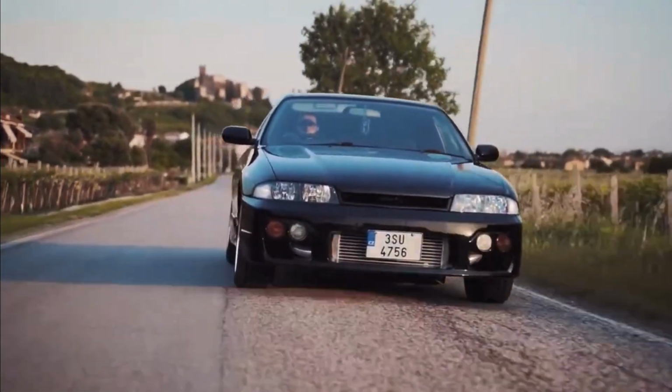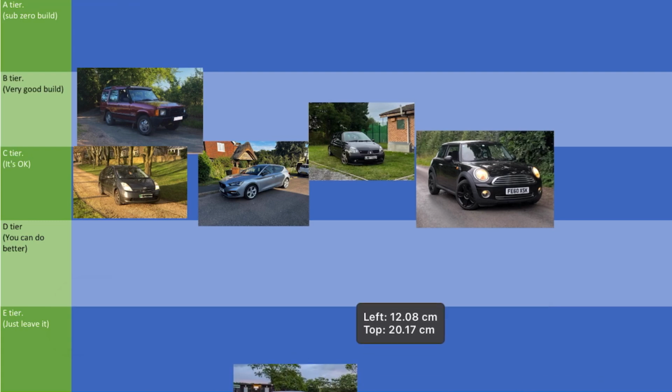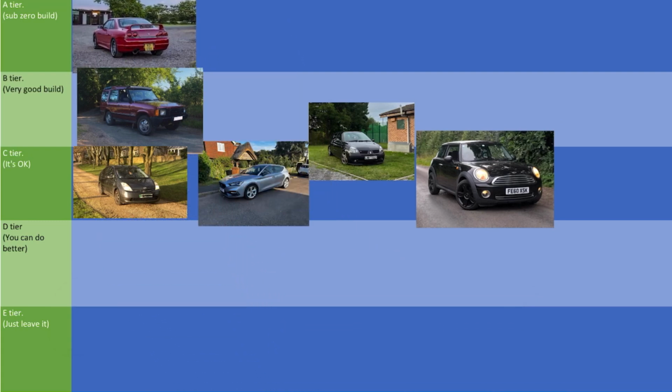I like the R33 a lot. I think it's very underrated. Stephen's Skyline, without question or shadow of a doubt, A tier. Fabulous car.